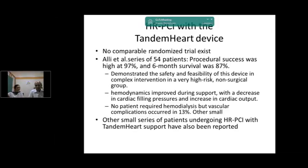No randomized trials exist regarding the use of TandemHeart in high-risk PCI. However, small series have shown that high-risk PCI with TandemHeart support is successful, with a better outcome.